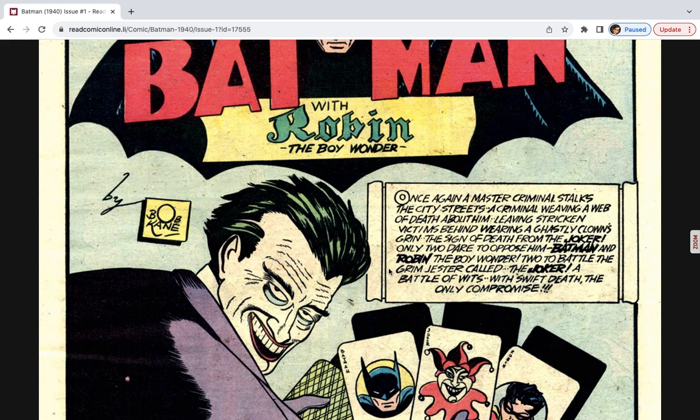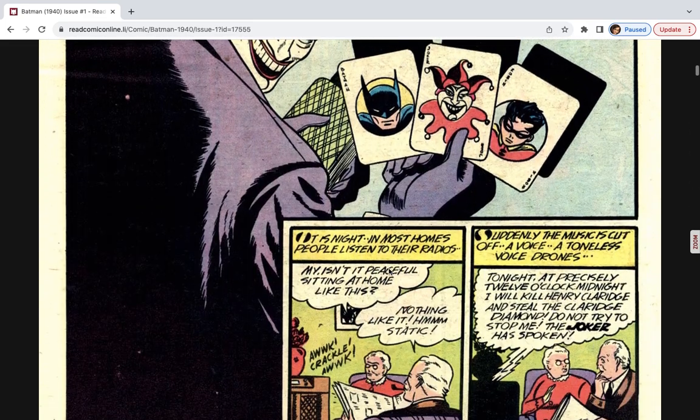Once again, a master criminal stalks the city streets, a criminal weaving a web of death about him, leaving stricken victims behind, wearing a ghastly clown's grin, the sign of death from the Joker. Only two dare to oppose him, Batman and Robin, the boy wonder. Two to battle the grim jester called the Joker. A battle of wits with death, the only compromise.